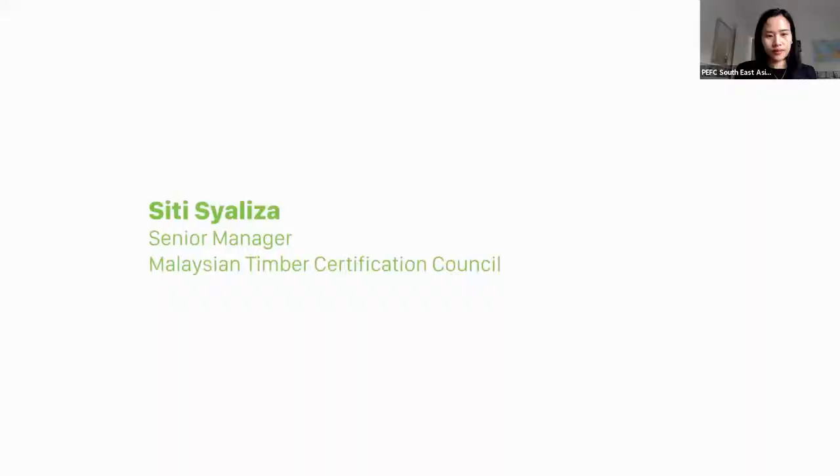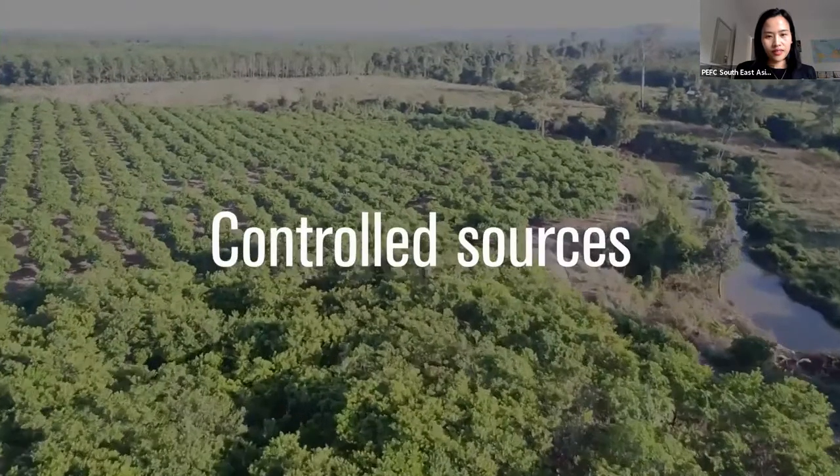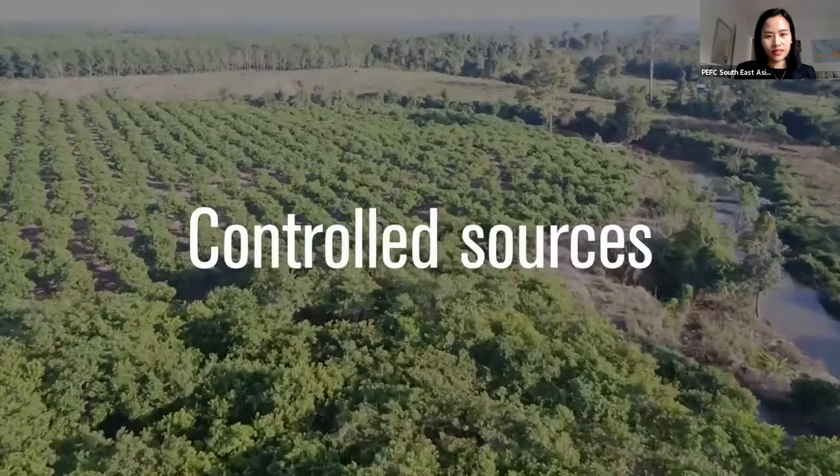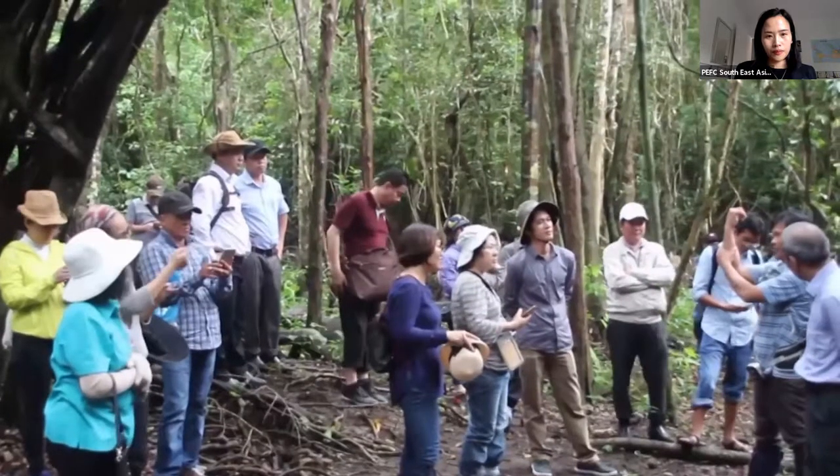My name is Siti Shariza. I'm the Senior Manager for the Forest Management Unit. I have been with the Malaysian Timber Certification Council since 2012. By controlled sources in PEFC, what we mean is that this timber or this raw material was sourced from areas that we know exactly where it came from. We know the origin of the timber.